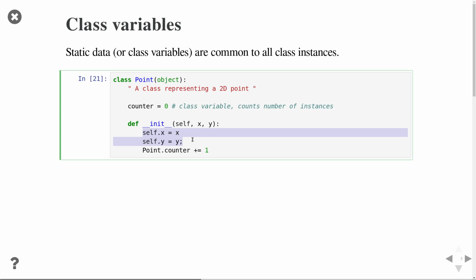So these are specific to one point. But I can also now use point.counter plus equals 1, right? Remember here self was the instance, but now here I'm using the class name. So I'm using point.counter to access the static variable counter and increment it by 1.